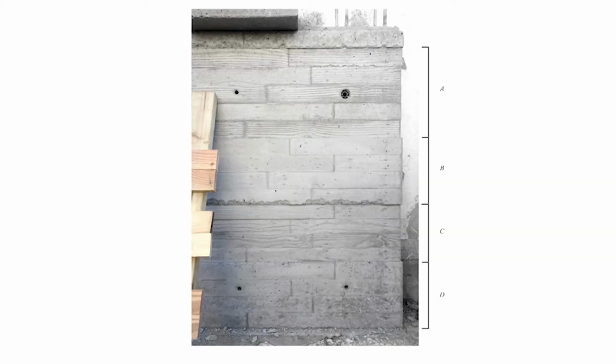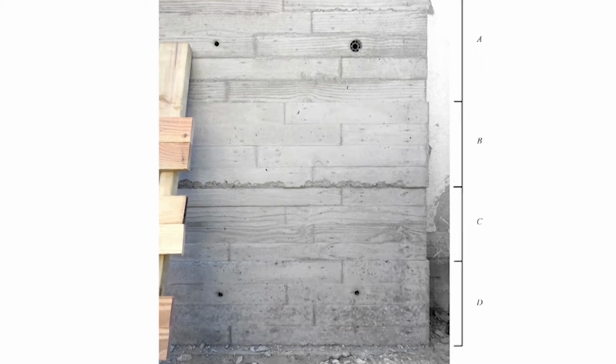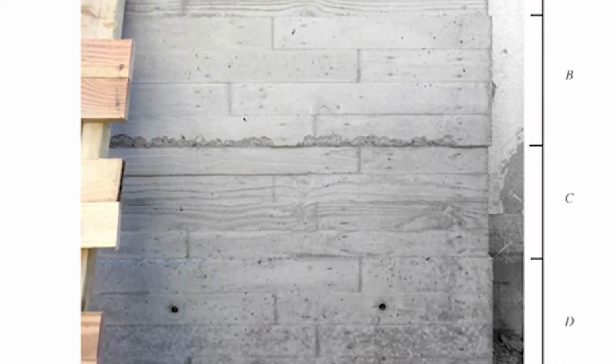The second type of concrete sample that we did was to find out what type of rough sawn board we would use. We ended up going with this sample here, C. The reason we used it is rough sawn board with planed edges, so it sits really tight. It doesn't give you any leaching, and it provides quite a strong grain to the concrete.